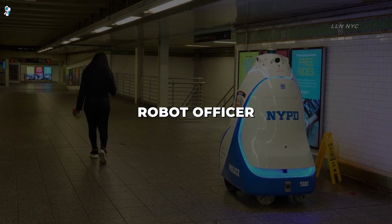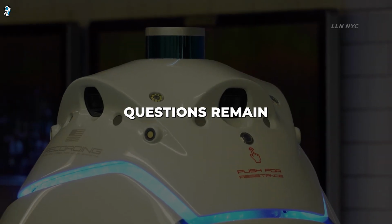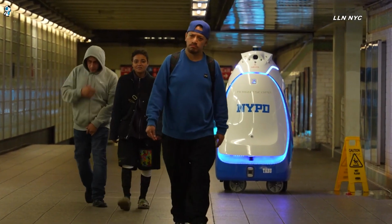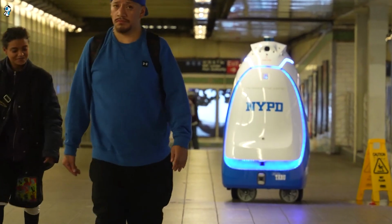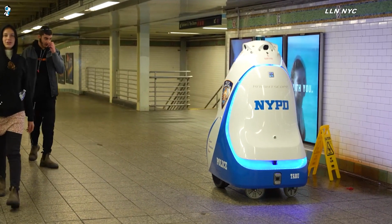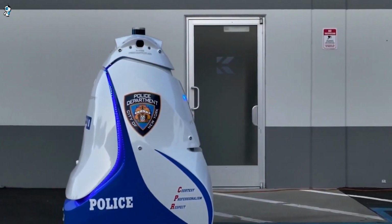So the K-5 robot officer is ready to embark on its test run in Times Square, but lingering questions remain about the balance between safety and privacy, optics and budgets. If this pilot succeeds without legal challenges or incidents, robotic protectors could soon become a regular sight in the lives of all New York strap-hangers. We'll have to stay tuned to see how this cybernetic guardian fares on its maiden voyage in the city that never sleeps. This won't be the first robot cop to hit the streets here.